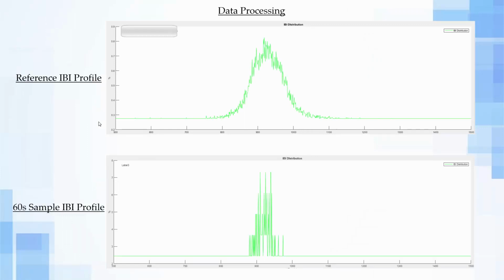So how do we use that data to monitor change, to monitor whether something is varying from the volunteer's normal? So what we do is we build up a reference profile. So we take all that data every 60 seconds throughout the night, and we overlap it as well. So there's a 30-second overlap. So we're getting quite a lot of data there. And what we're doing is processing that for a whole night.